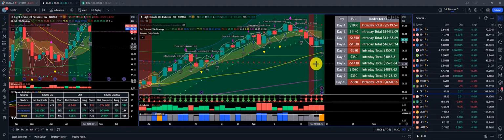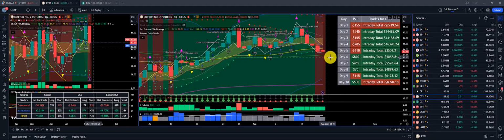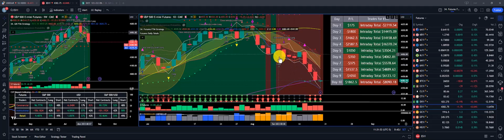Oil, amazing gains throughout the week. Initial loss on Monday, however, these two gains, and then this retracement stopped with an overall gain of $1,880. Cotton, nice overall downtrend with a gain of $770 on one contract. Dollar continues to be strong, broke through the 200 and took a little break on Friday. Gained $728.